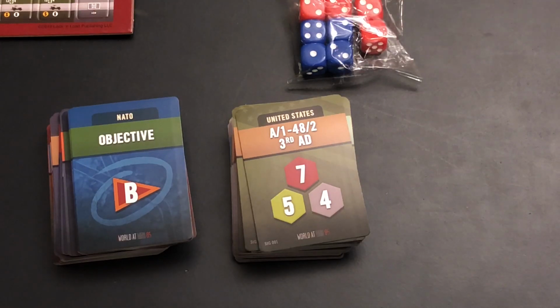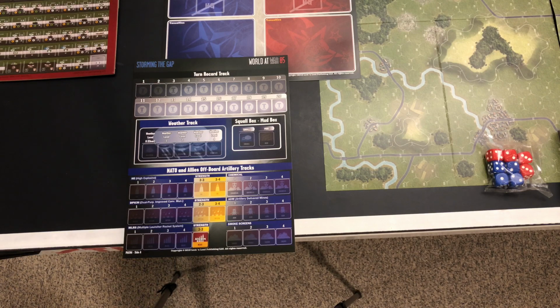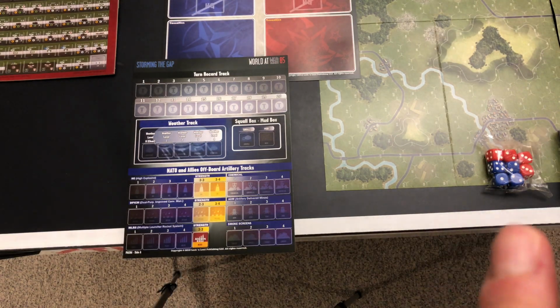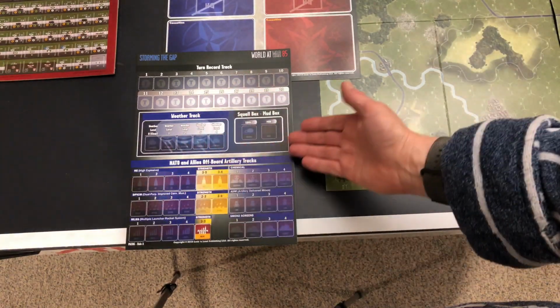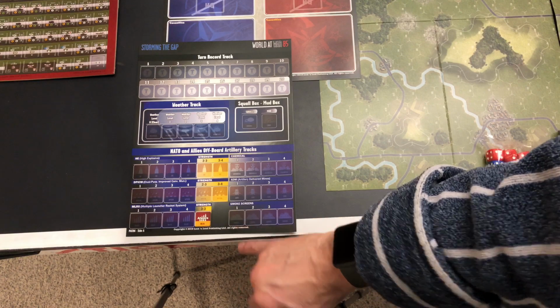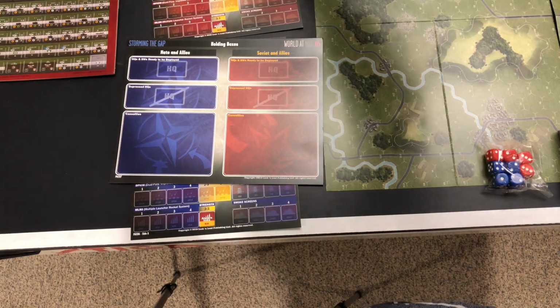Let's take a look at some of the charts that you get. So the cool thing here is there's not a whole lot of counters that you need to have on the pieces. There's a few, but what's also cool is that in this game, they have created a lot of the charts that a lot of times the users or players will create after the fact. So here you go. Turn record track, that's pretty basic. Weather, squall, mud box, but then it helps you track all your artillery, the different kinds of artillery, and smoke screens and ADMs. You've got your units that'll be deployed, and then you've got your formation deck and discards here.